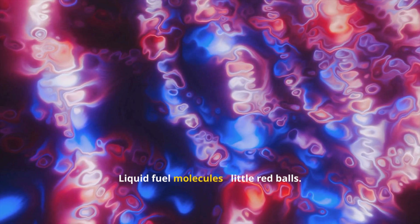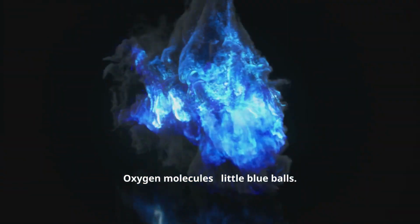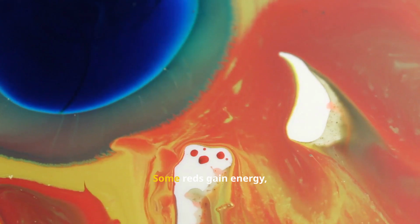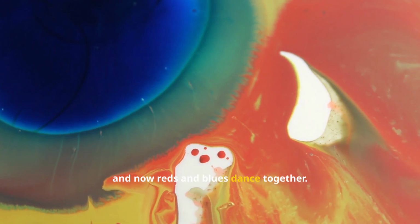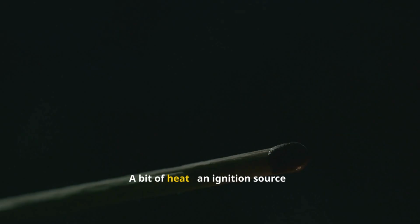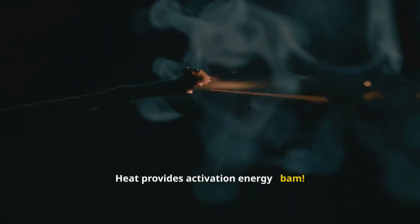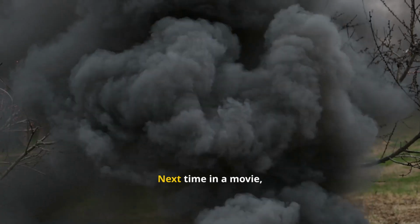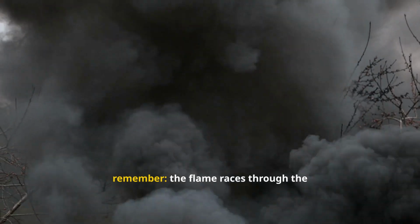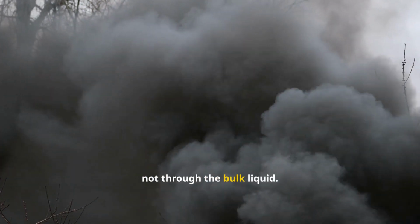Liquid fuel molecules, little red balls. Oxygen molecules, little blue balls. Some reds gain energy, jump out, and now reds and blues dance together. A bit of heat, an ignition source, starts the party. Heat provides activation energy. Bam! A chain reaction starts, and you get fire. Next time in a movie, remember, the flame races through the vapor cloud above, not through the bulk liquid.